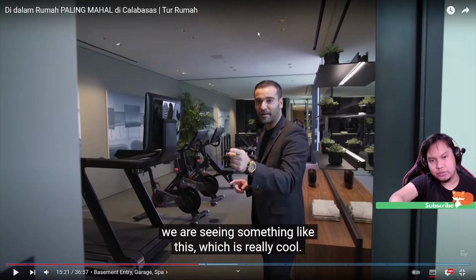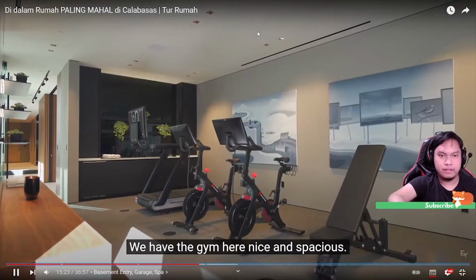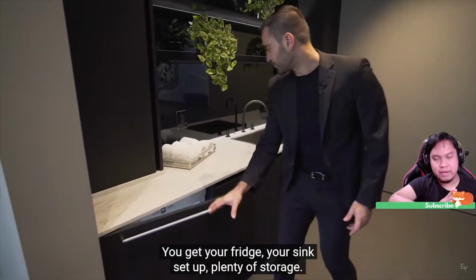Sebelah ruang massage tuh ada gym. Jadi kalau misalkan kita pegel abis nge-gym tuh bisa langsung dimassage di sebelah. Yeah, which is really cool. We have the gym here, nice and spacious. We have the mirror wall on this side, a little bit of a bar area. Cuman harganya aja nggak keren, 500 M.